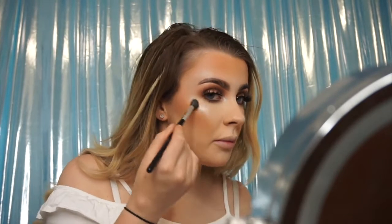So I'm now getting in with my Bellissimo Bronze Baked Blush by Milani, and I'm just placing that on the apples of my cheeks and blending it up towards my contour, etc. And then as if I didn't have enough highlight on, I'm going back in with a little bit more of the Lindsay Douglas pigment.